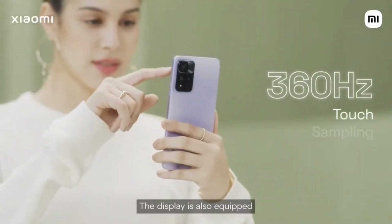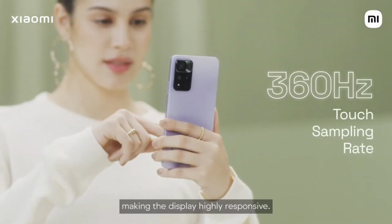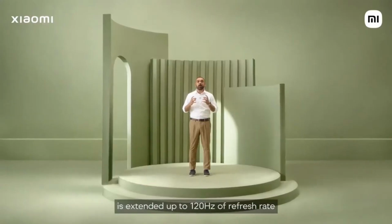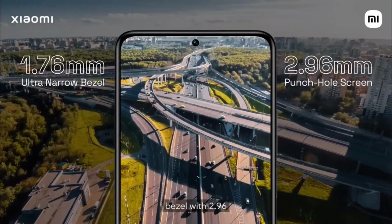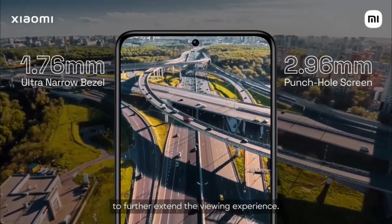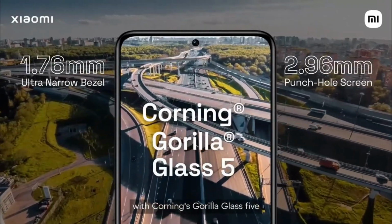The display is also equipped with a 360Hz touch sampling rate, making the display highly responsive, and this seamless experience is extended up to 120Hz of refresh rate. The display also features a 1.76mm ultra-narrow bezel with a 2.96mm punch hole screen to further extend the viewing experience. The display is also protected with Corning's Gorilla Glass 5.